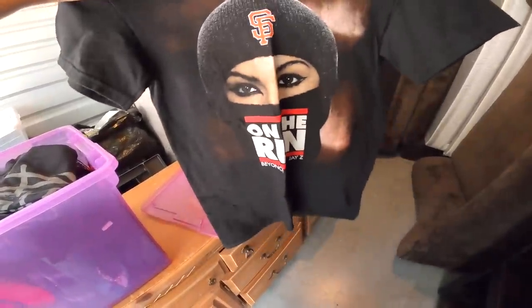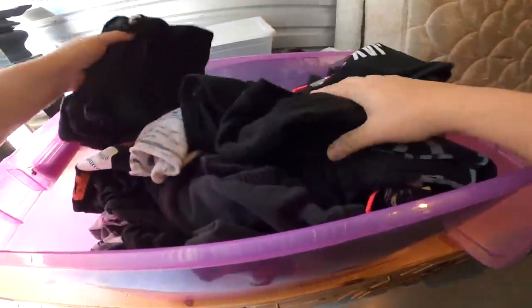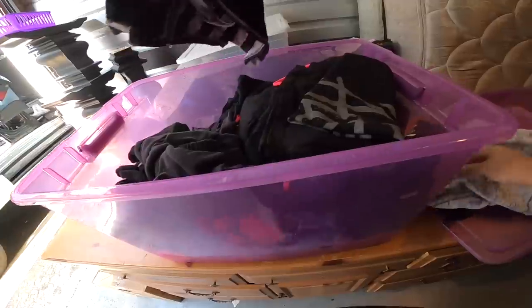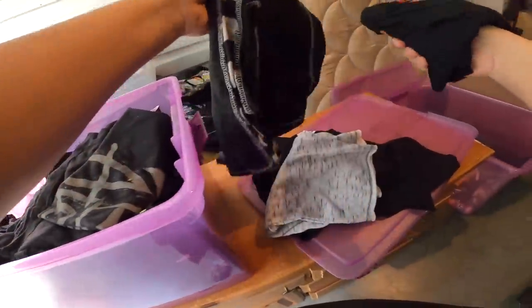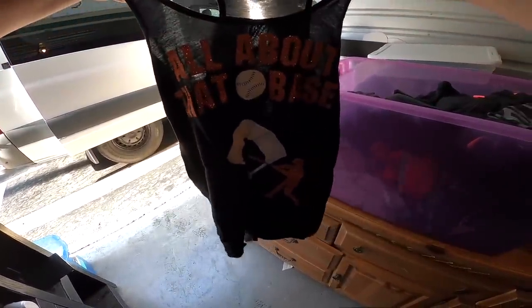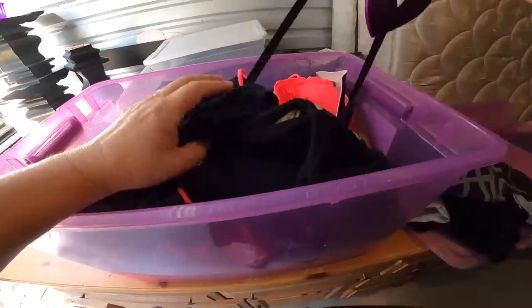Next box. What we got? More kids' clothes. And that's a San Francisco Giants baseball. We got a lot of stuff here. It looks like kids' stuff. Or, maybe this is the lady. All about that base. Baseball. Yeah, it's looking more like the lady stuff here.